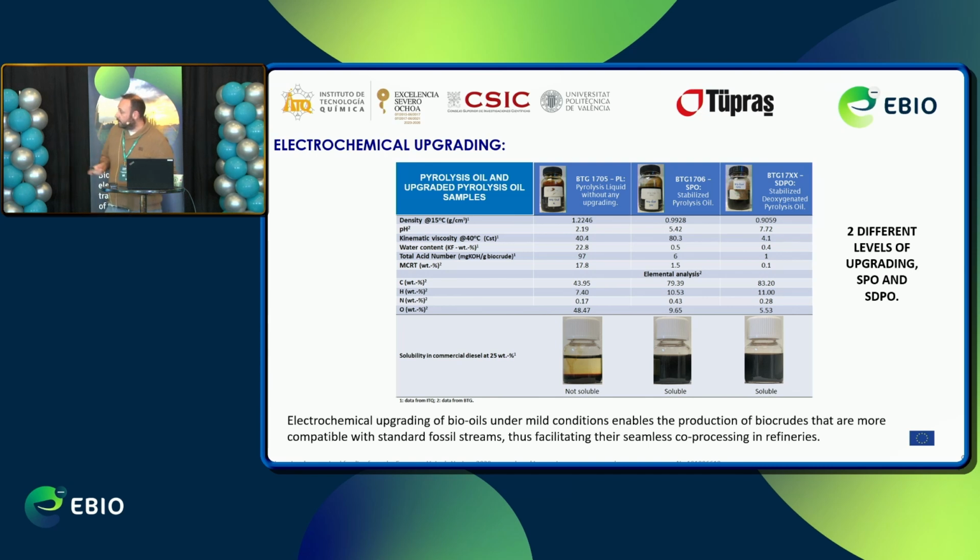So you can see that applying different degrees of upgrading, we are able to limit the content of carbon residue from something like 20 at the beginning to less than 1% in the case of the higher upgraded pyrolysis oil. And removing at the same time a lot of heteroatoms and keeping as high as possible the carbon content and the hydrogen to carbon atomic ratio, which will help a lot to do some co-processing in FCC.